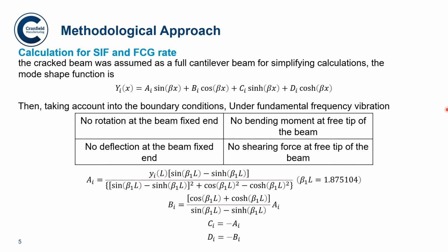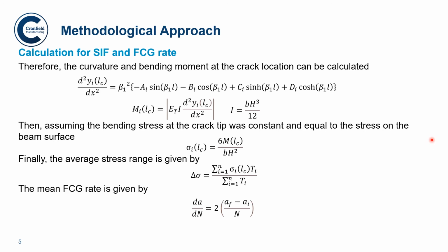Then the cracked beam was assumed to be a full cantilever beam to simplify calculations. The mode shape function for the beam is shown in this equation. We considered the cantilever beam's boundary conditions and calculated the coefficients for the mode shape functions under vibration with the fundamental frequency. Then we calculated the curvature and bending moment at the crack location.